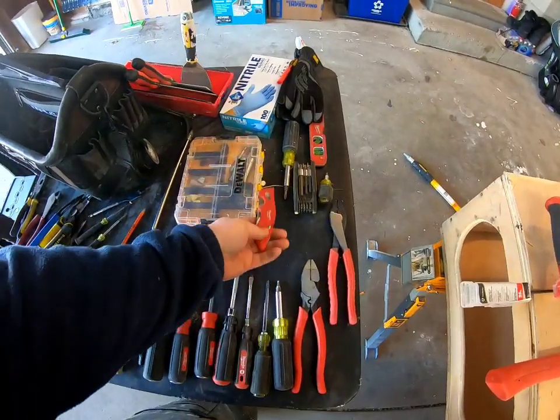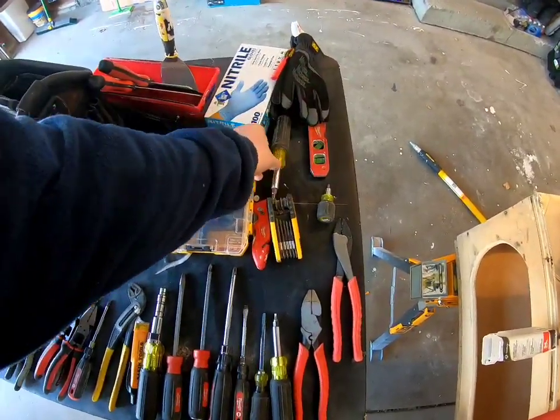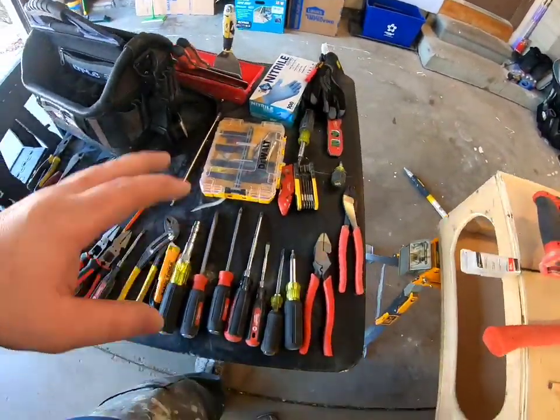Knives, for cutting drywall, anything you need a knife for. Allen toolkit, more multi-screw. This is an 11-in-1 Klein multi-tool, absolutely imperative. Lineman's pliers. I won't go through all this; you guys can check out my OTLC video.